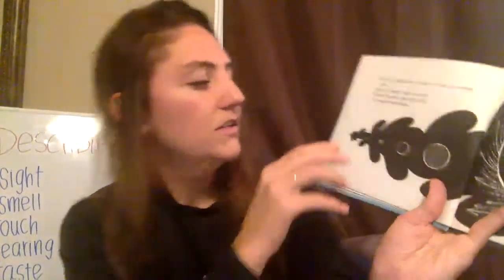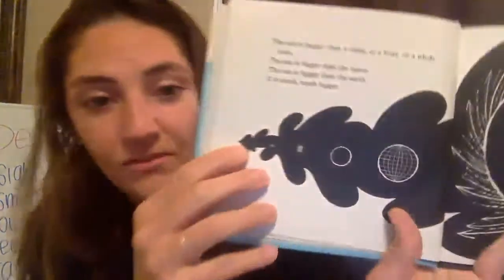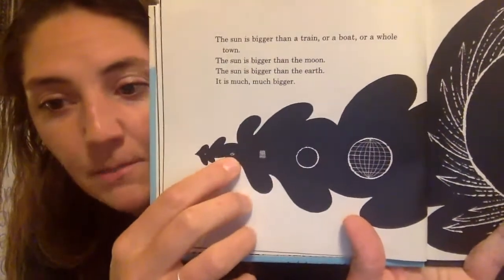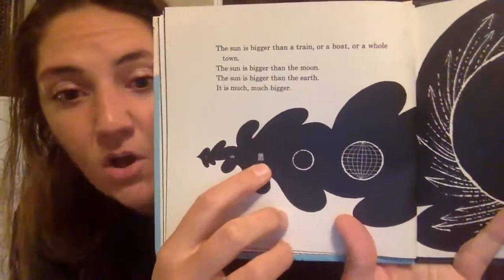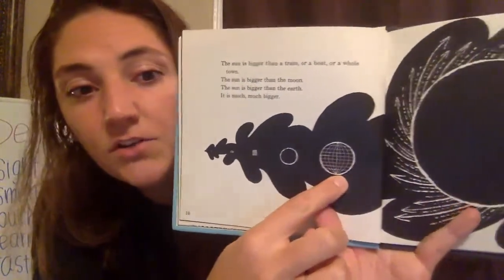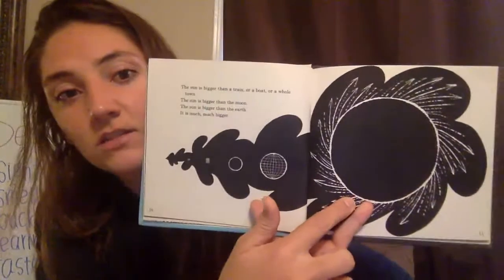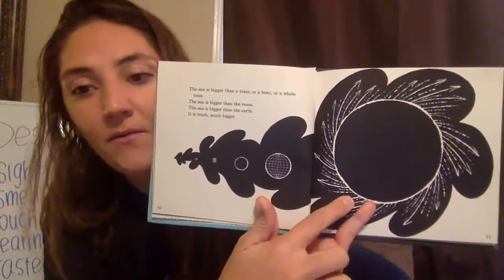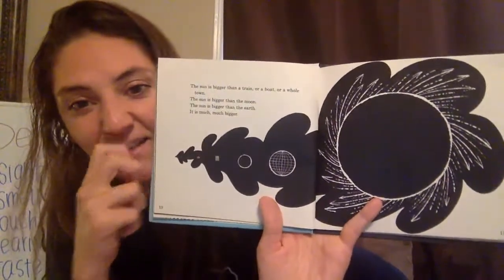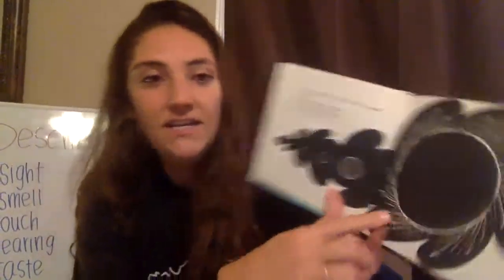Oh, look. So I don't even know what this is. It's so little. Maybe that's a house. There's the big boat. There's the whole town. There's the moon. There's the earth. And there's the sun. Wow. It does look like a big ball. Yeah, but that's the sun. It's so big.